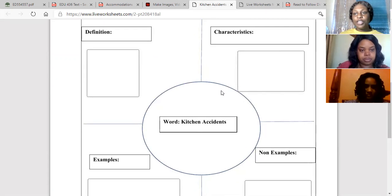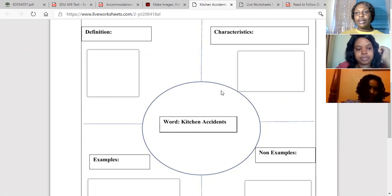So before we started, you guys want me to do a dry run? Yes? Okay, so we're looking at kitchen accidents. Definition, can anybody give me a definition of what a kitchen accident may be? Okay, so we know that a kitchen accident is an unpleasant event, right? Which causes injury. So that's going to be our definition.